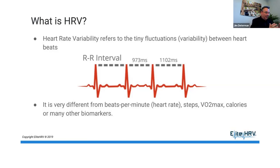If I have a low heart rate variation, I'm bearing down, or I'm doing something that affects my breathing or my heart rate that makes it standard, that makes it unvaried, and that is a stress condition.